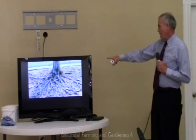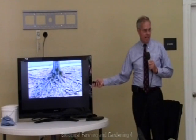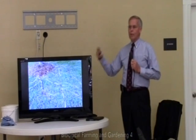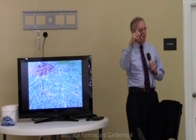Okay? Now, if you see roots coming out of the ground, it's because that ground is compacted. Roots don't naturally come out of the ground. So, if you see that, you know you have a problem. So keep that in mind everywhere you go. From now on, whenever you trip over a root, you'll say, compacted soil.